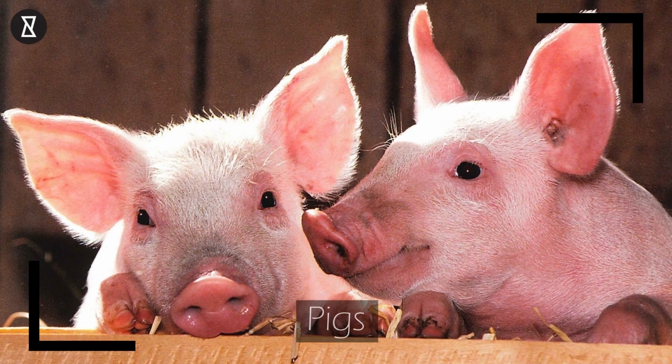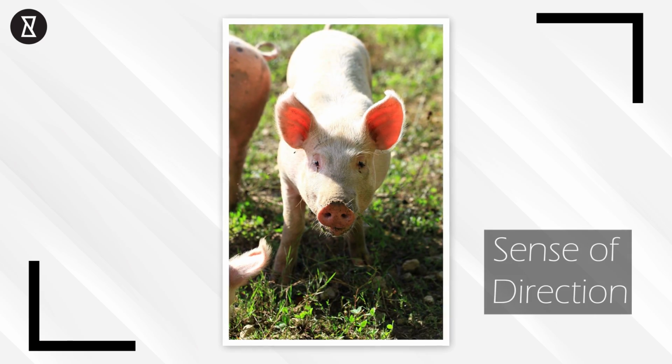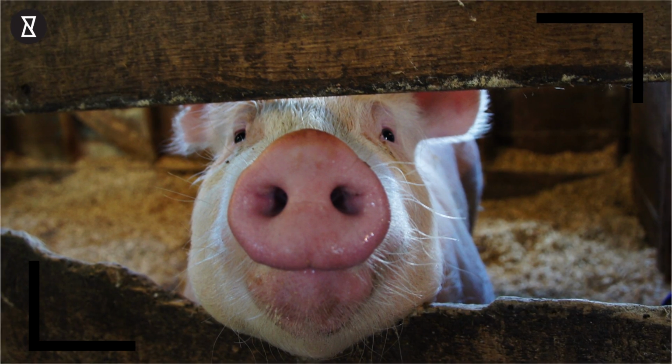At number 7, it's pigs. Their memory lasts for around 3 years. They've got a great sense of direction and they can learn to play. They can learn a symbolic language and they've displayed complex social behaviours similar to humans.